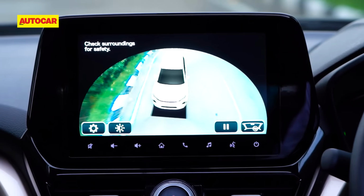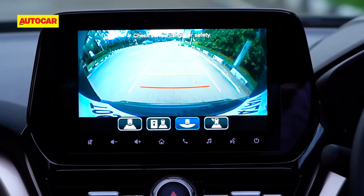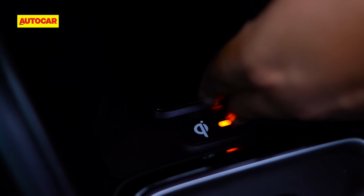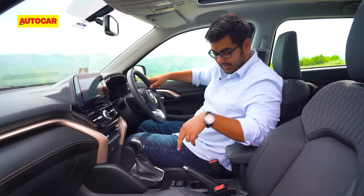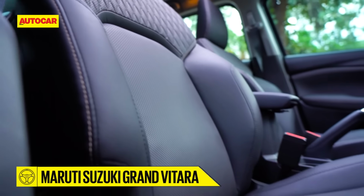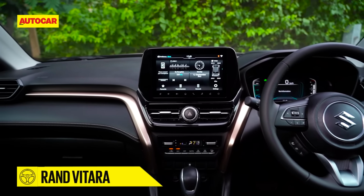A 360-degree camera is a handy inclusion as well, even if camera resolution isn't the crispest. At the base of the center console, you'll also find a wireless phone charging pad, and a very cool inclusion here are ventilated front seats. Features some rivals get that the Grand Vitara doesn't include a power driver's seat and onboard air purifier.